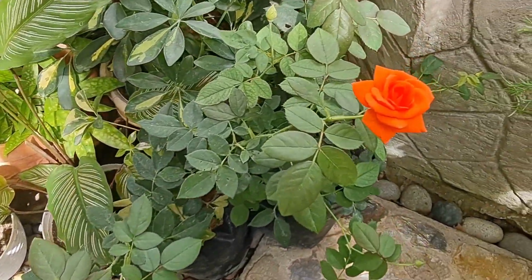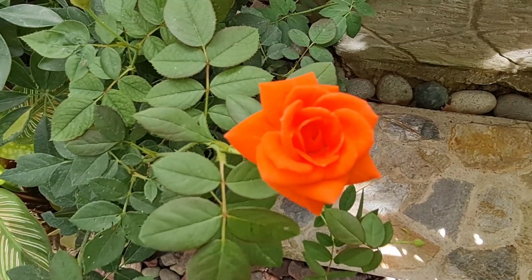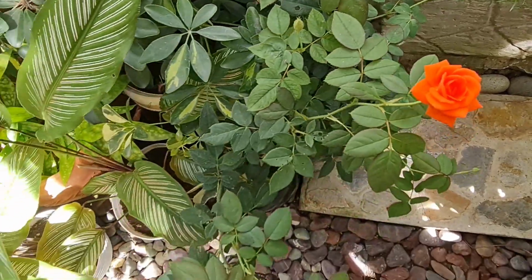Sobrang ganda po talaga nitong orange na to. I think this is a rare variety. Hindi ako madalas makakita ng gantong color. And I'm happy that I managed to get this one. Kasi nag-iisa lang po to talaga.